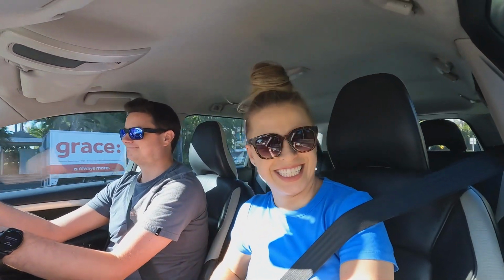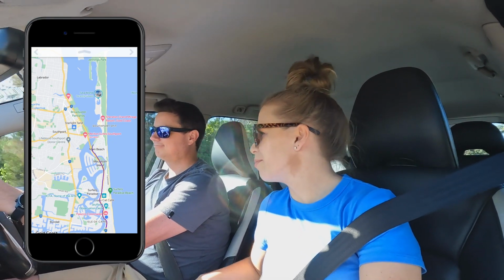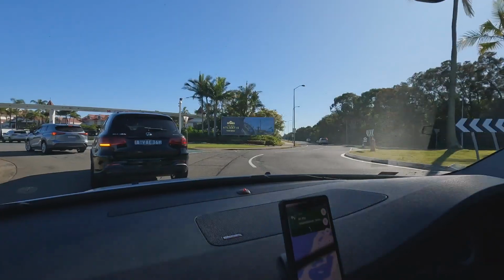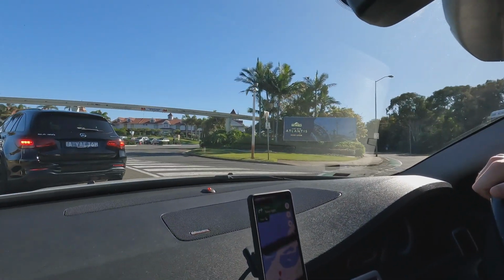We're going to SeaWorld. We've been in Australia for a year and a bit, and we have not gone to any of the major theme parks yet, so this is our first one. New Atlantis, now open at SeaWorld.